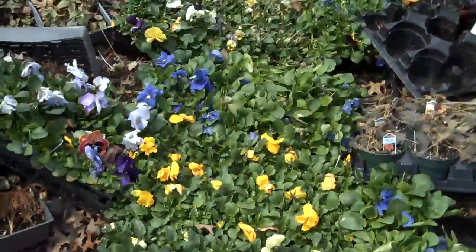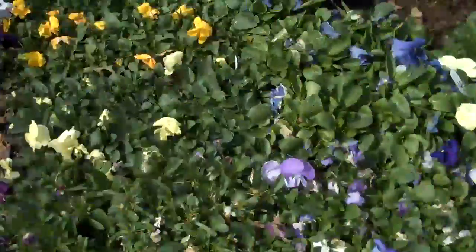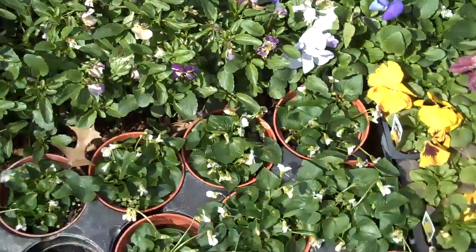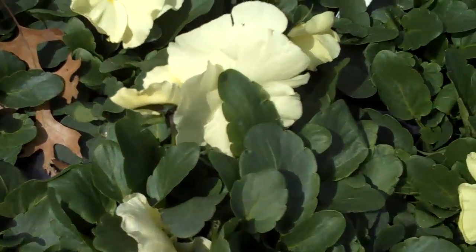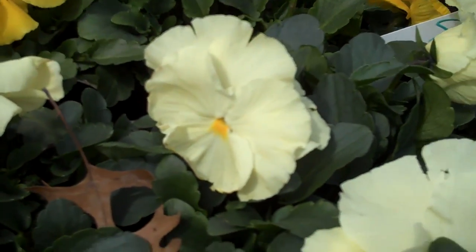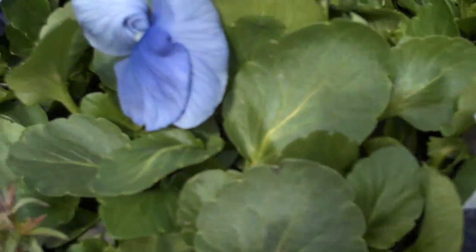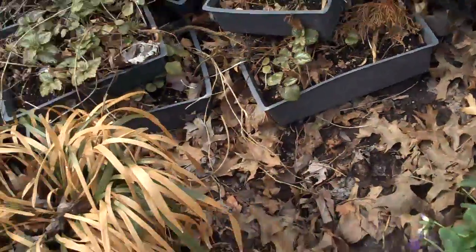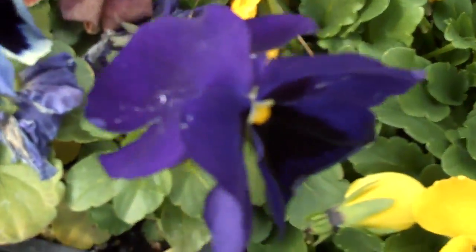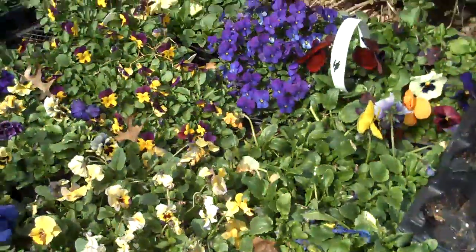We have a lot of annuals that add a lot of color to the landscape, colorful throughout the season. A lot of pansies, a lot of violets. Pansies, we have all different kinds of colors, like an off-white, a cream color, a nice bright yellow, and that's nice mixed with this blue, violet color. Different colors of yellows, some deep purples. We have some multicolored pansies as well. So that's just some of our selection in annuals.